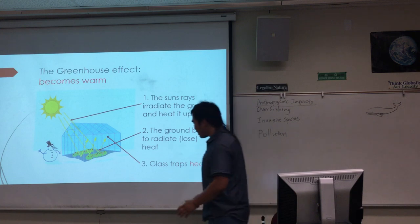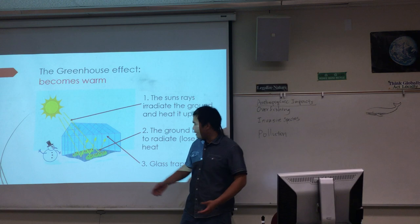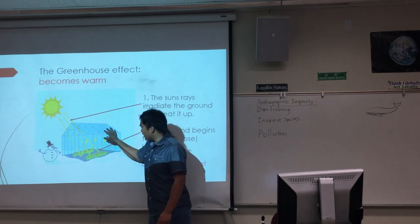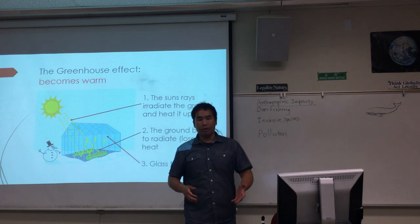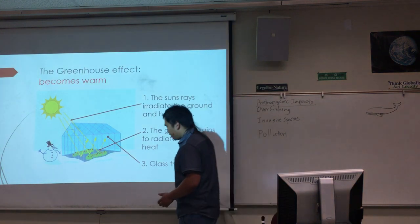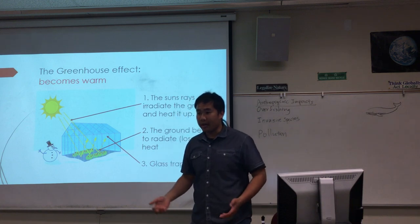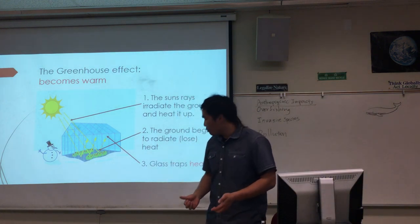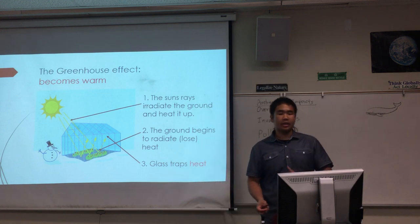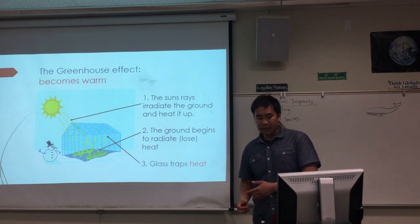All right, the point of this discussion is telling you that when the ground tries to radiate the heat away, it unfortunately, or I mean fortunately, in this case, gets trapped by the glass, and then it keeps the whole interior warm, even though it's cool outside. All right, so if you imagine we had the whole earth covered in this glass, then we can turn the whole earth into a greenhouse, right? And then we would trap heat and become warmer. Okay, we're not gonna cover the whole earth in glass, but we can cover the whole earth in a certain type of gas that behaves like glass. Okay, and that's what we're doing, right?